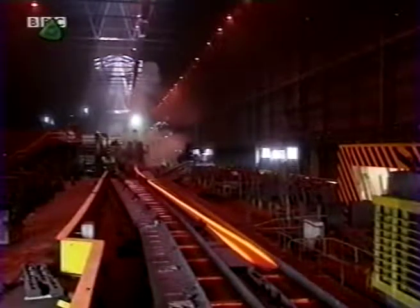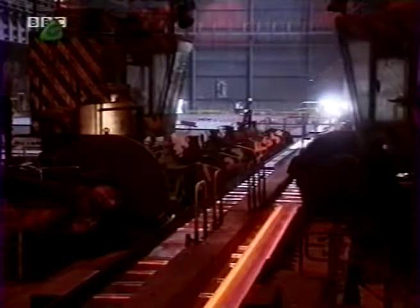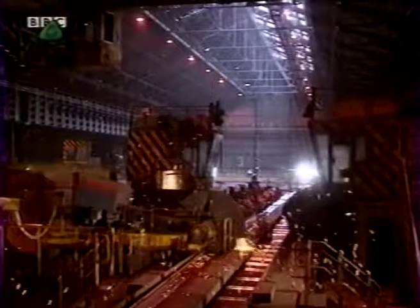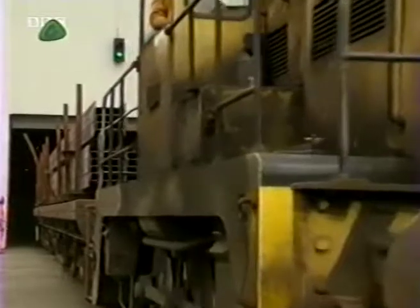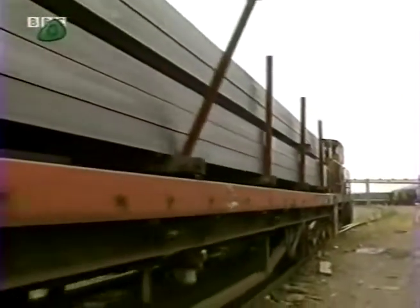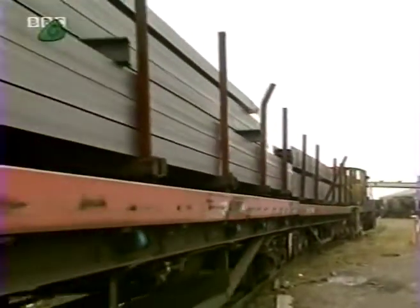Once it's been through all the rollers, the girder is now 80 metres long and much thinner. Finally, the long girder is cut into the right length for each customer. Half a million tonnes of girders a year come out of this rolling mill, to be sold all over the world.